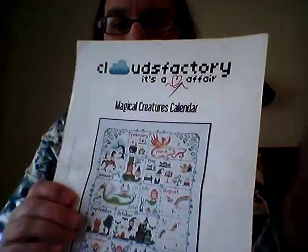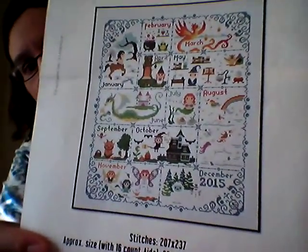My other stitch along piece is the Clouds Factory Magical Creatures Calendar. And I haven't worked on this in a couple of days. Just health stuff. Anyway, there's the whole thing. There's the January block I'm working on.